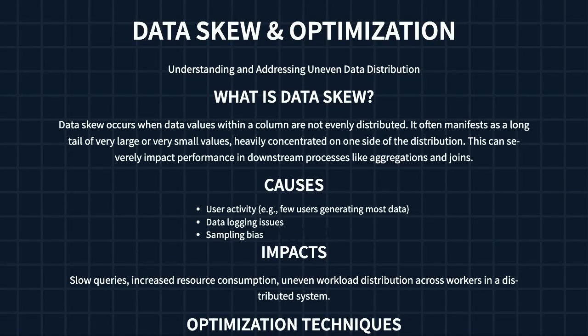It's a common challenge in big data engineering. Basically, it means some columns have way more data than others, often a long tail of extreme values. This can really slow things down when you're working with the data, especially during queries or aggregations. It can be caused by all sorts of things, like a few users generating most of the activity, or problems with how data is logged. Because of the skew, performance suffers, your queries take longer and you use more resources.